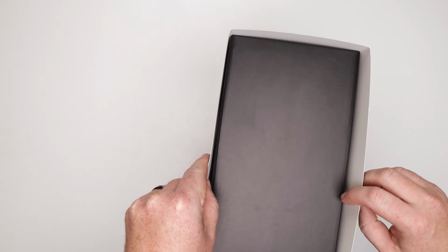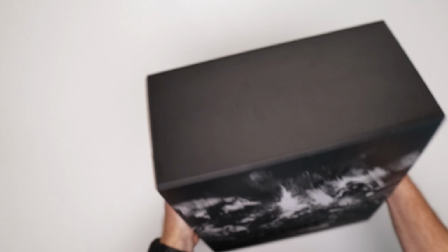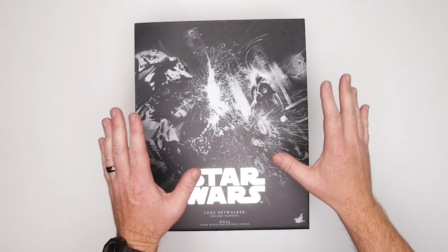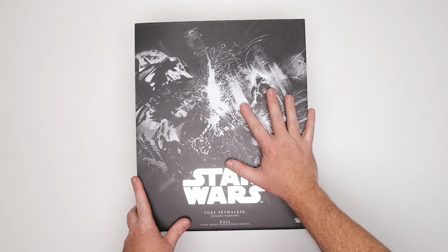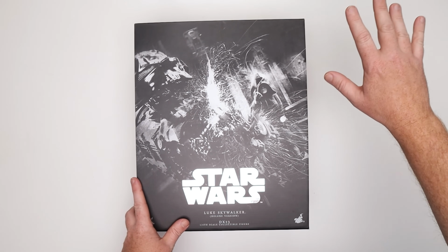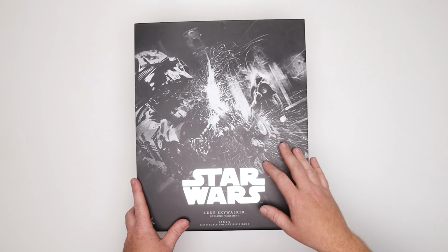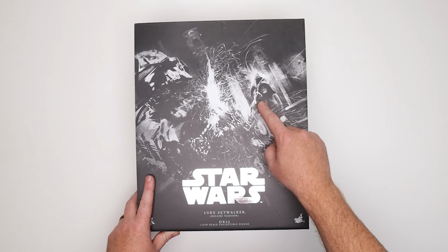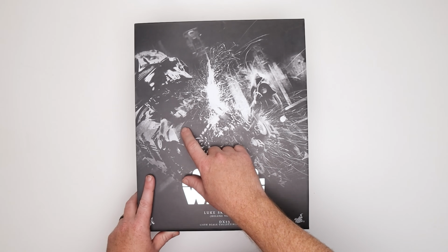I can get this thing out of here. Hold on. Let's get this slipcover out of here. All right. We're going to have some nice upgraded packaging. No clamshell BS going on with this. And to be honest, for as much as we pay for these things, this should be the packaging across the board. Except for DC. DC might be able to get the clamshell stuff. That's fine. But we got Luke right here doing a little force grab, destroying the Dark Trooper here.